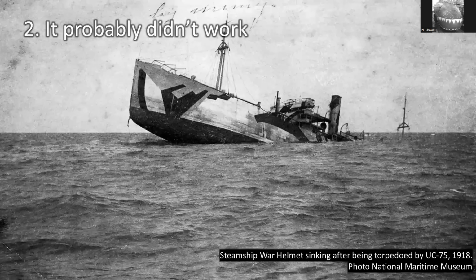The other thing to know is that it probably didn't work. Say probably, there's still room to argue about this. People did analysis of the statistics. You could argue that it somewhat worked, but it's marginal at best. It certainly didn't save very many ships.